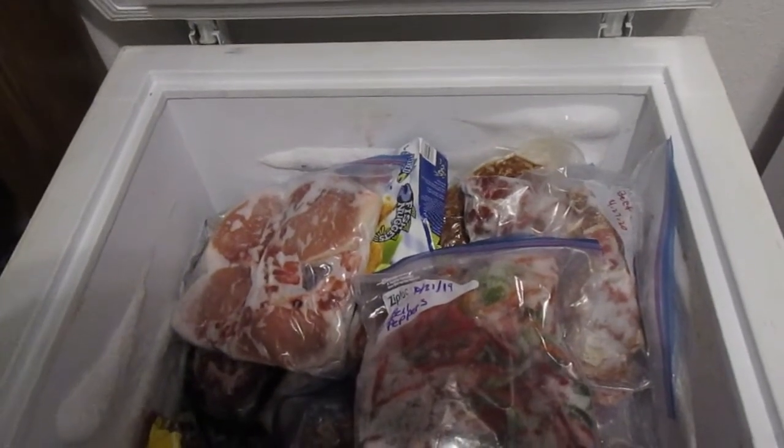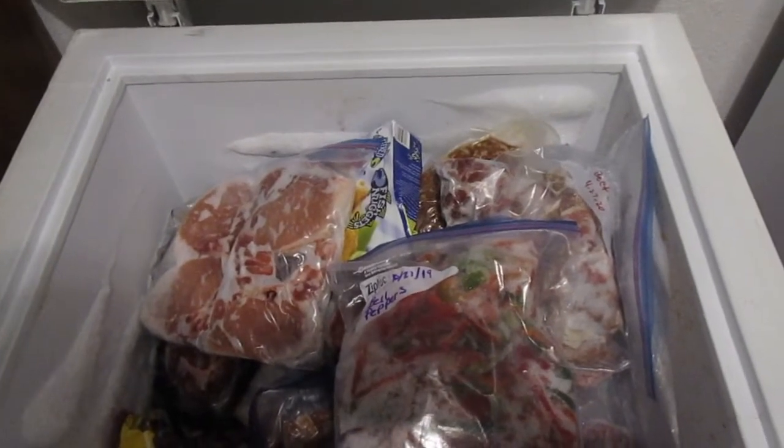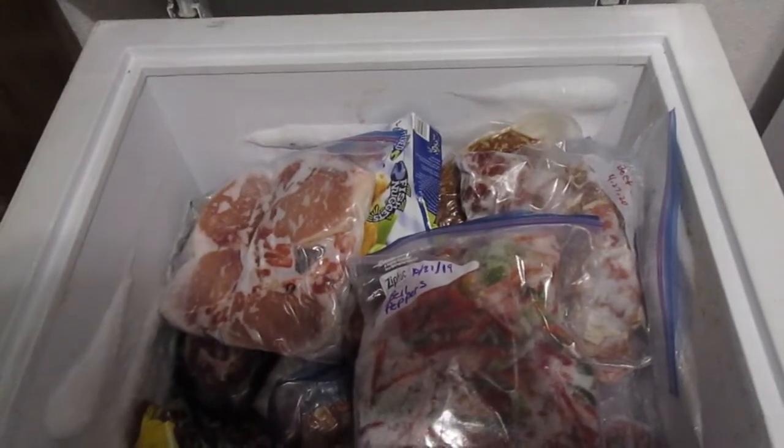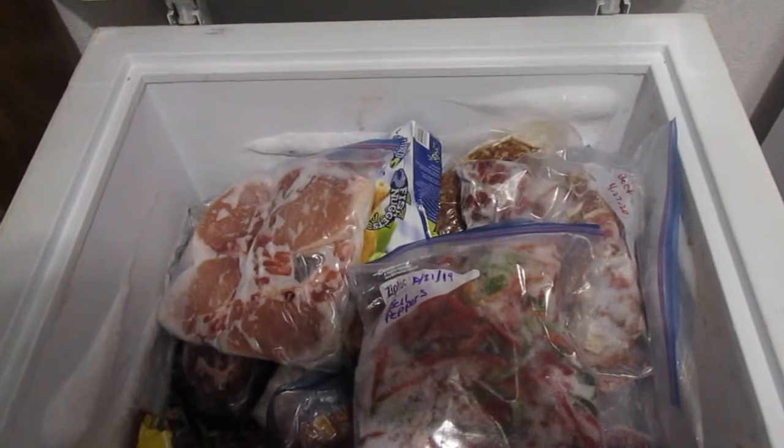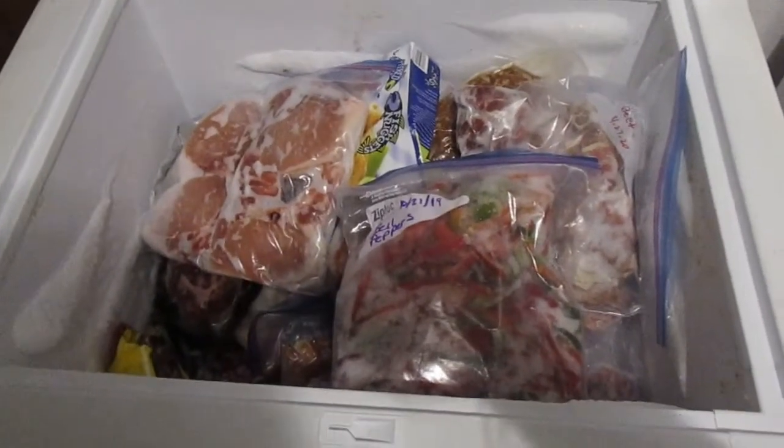I have to figure out my meal plan this week based on what's in the house. I can't use anything that's in the garage. We have 1.5 feet of snow, and nobody wants to shovel the 30 feet to the garage. So I have this mini chest freezer, and I have the big freezer in the house. So I think we can manage.